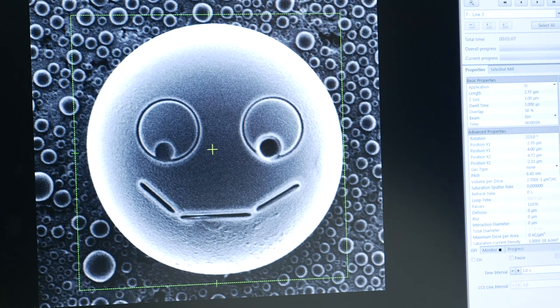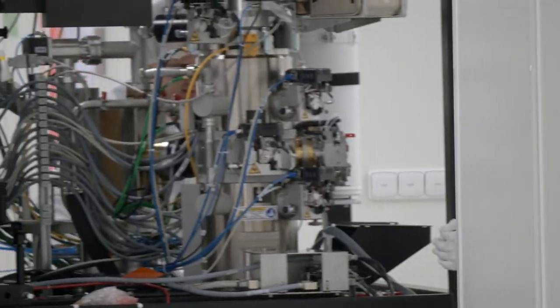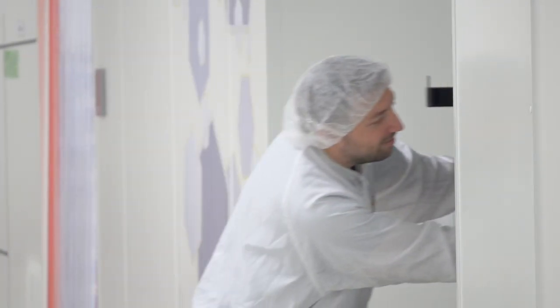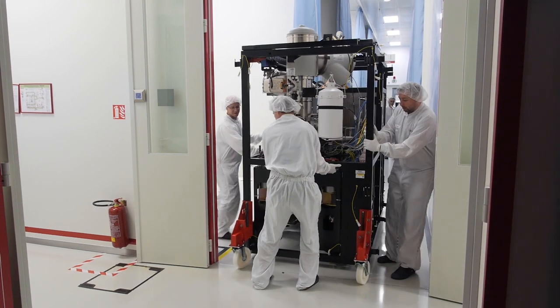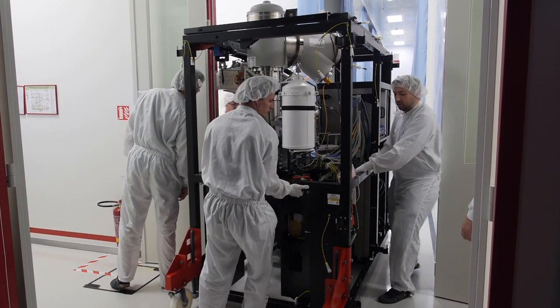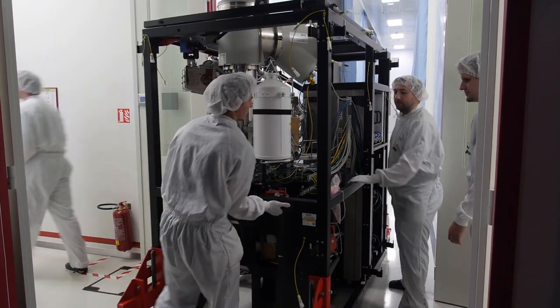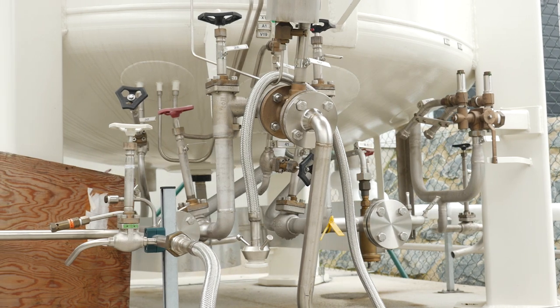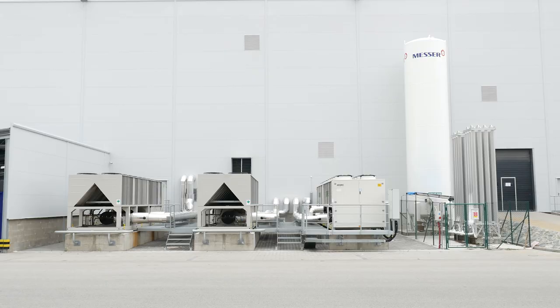Wow, the sample is smiling at us. To ensure that hydrocarbons are not caught on the sample from the residual atmosphere in the microscope, so-called contamination, the environment of the sample is cooled down by liquid nitrogen to a temperature of negative 196 degrees Celsius with a specially designed cryopump. The nitrogen binds residual gases in the same way as water vapor on a frozen railing.